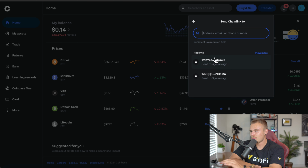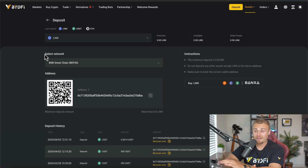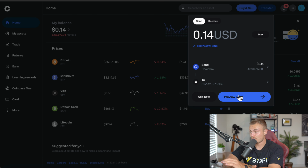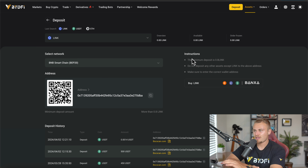We're going to go back to Coinbase. We're going to type in this address. And here we have the address that's populated. So now we have Chainlink loaded up. So it's going to send 14 cents or whatever it is that you have from here to our wallet that's in Bydfi. It's that simple. Then you'd click preview send, and you would send it, and it would go all the way over to Bydfi. It would receive it, and you would find it.